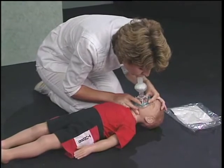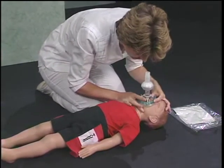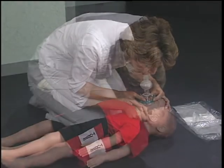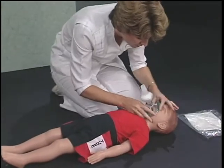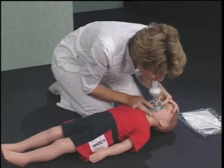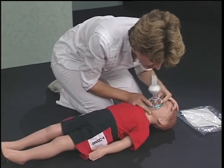If the lungs still do not inflate, repeat the procedure as rapidly as possible. Finger sweep only if you see the foreign object. If the lungs inflate, proceed with the ABCs.